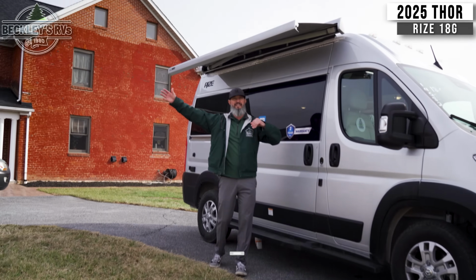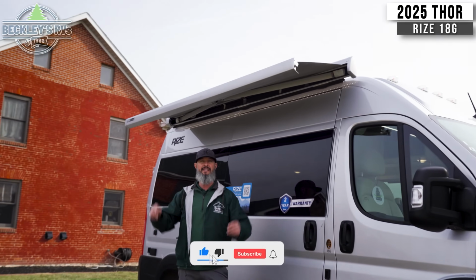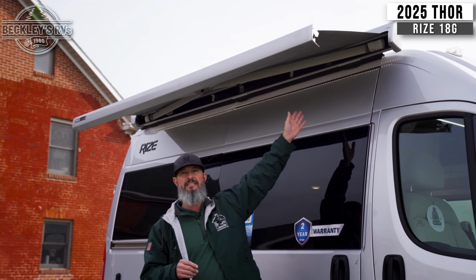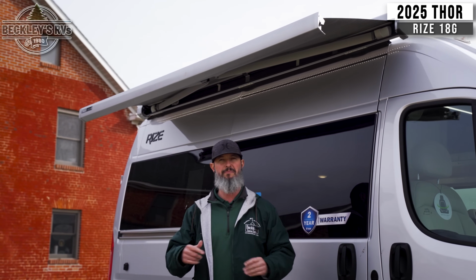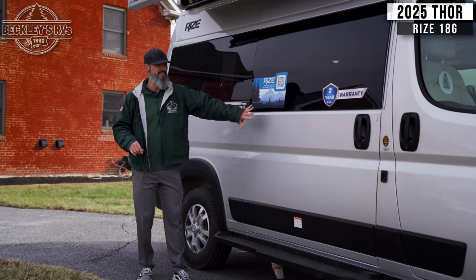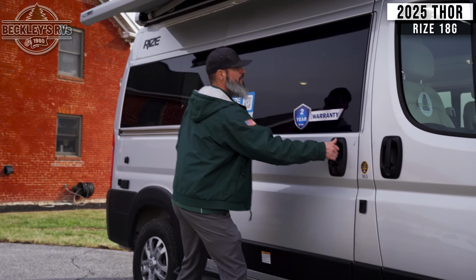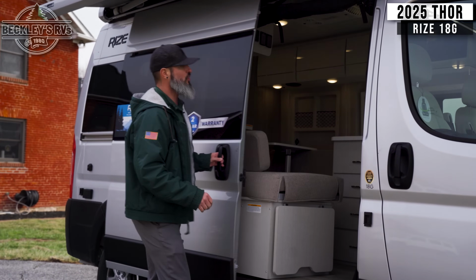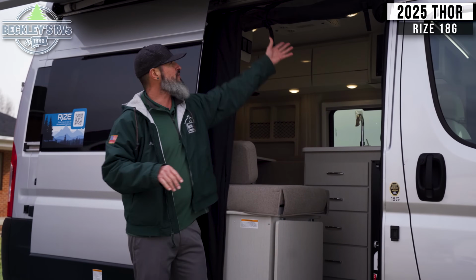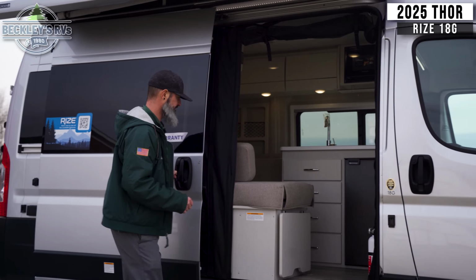I don't have it fully extended here today, but as you can see, a nice power awning with push of the button, as well as a nice LED strip here to illuminate your camping spot at nighttime. Of course, we have a nice big door that opens up, and we'll have a screen enclosure that you can roll down and zip off, so you have a beautiful day. You can just use that and get some fresh light, fresh air inside.